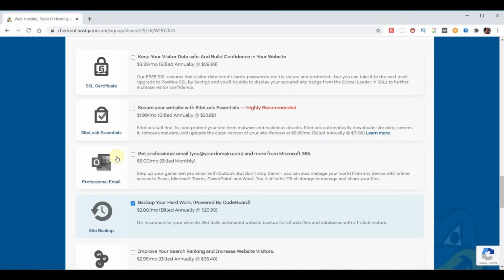Next, we don't need to pay for an email for our domain name. I'm going to show you how to make an email forward for your domain at no cost at all. Next, they offer a backup service where it'll do daily backups, but I know firsthand they do monthly backups for you. I'll go ahead and give you a video that'll show you how to make your own backups without having to pay them a regular fee like that.